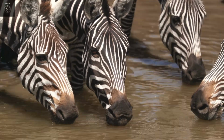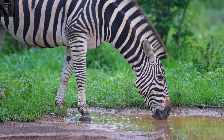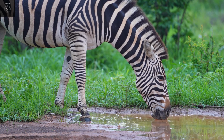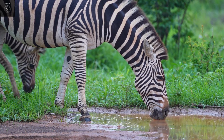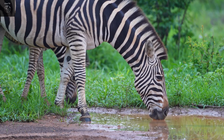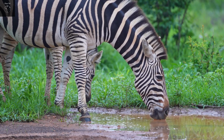Grevy's zebra, the largest of the three species, primarily inhabits northern Kenya and southern Ethiopia. They have more densely packed stripes and larger ears compared to other species. Grevy's zebras often live alone or in small groups and are better adapted to arid conditions than other zebra species. They can travel long distances in search of water and food.